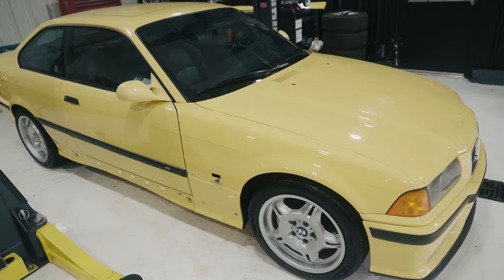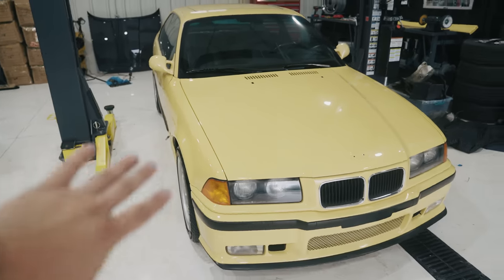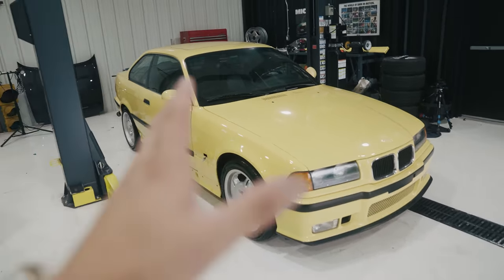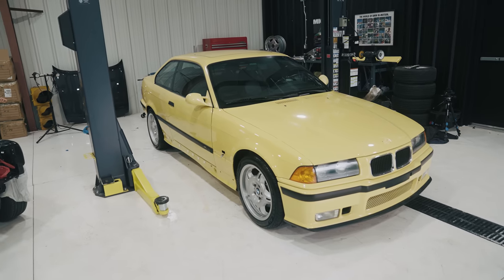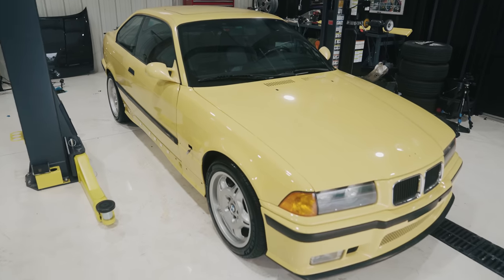The rest of this E36 detail is coming up next week. It'll obviously be the rest of the exterior: paintwork, trims, glass, everything that wasn't done in this video to complete the car is going to be in that video. And then we should have, hypothetically, an OEM looking Dakar 1 E36 M3, and I think we all like that.